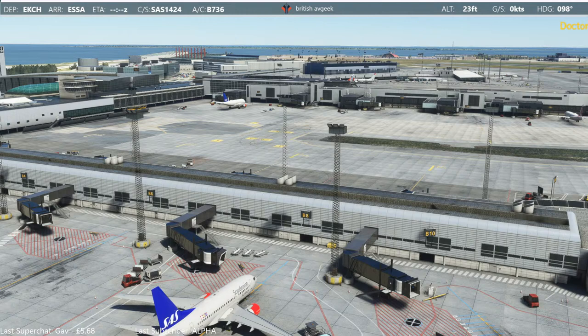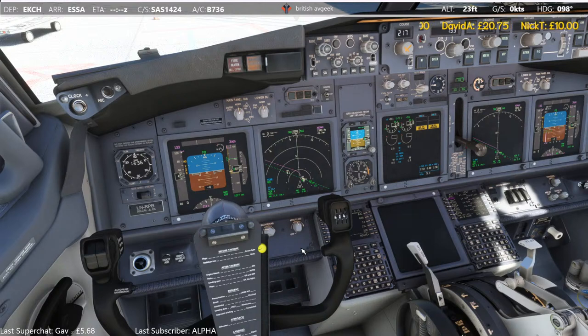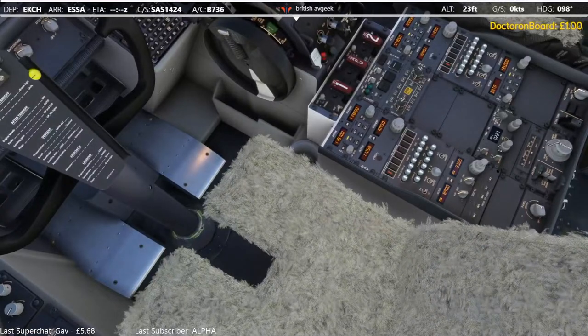Kastrup, good afternoon, Scandinavian 1424, 737-600, Bravo 8 with Echo, request Alpha to Arlanda. Scandinavian 1424, Kastrup Tower, very good afternoon to you. Information Foxtrot current, you are cleared to Stockholm Arlanda, KEMAX 4 Charlie departure, runway 22 right, squawk 4620. Cleared Arlanda, KEMAX 4 Charlie departure, runway 22 right, squawk 4620, Scandinavian 1424. Read back correct, call for push. 4620. Alpine 72 Kilo Lima, runway 22 left, clear to land.